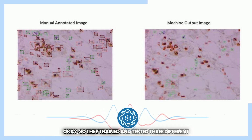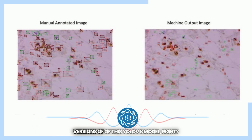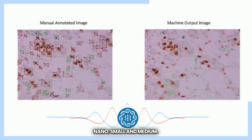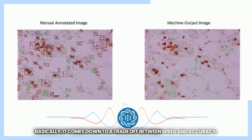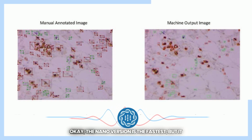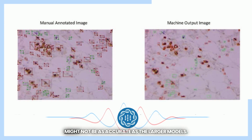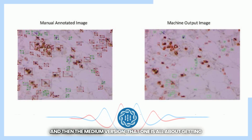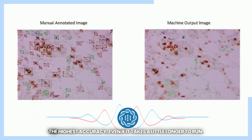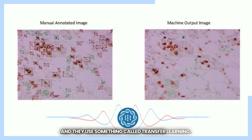Okay, so they trained and tested 3 different versions of this YOLOv8 model, right? Nano, small, and medium. What's the difference between them? Basically, it comes down to a trade-off between speed and accuracy. The nano version is the fastest, but it might not be as accurate as the larger models. The small version tries to strike a balance between the two. And then the medium version is all about getting the highest accuracy, even if it takes a little longer to run.